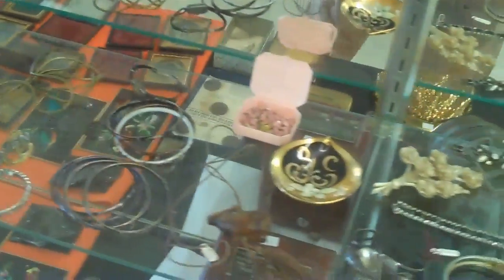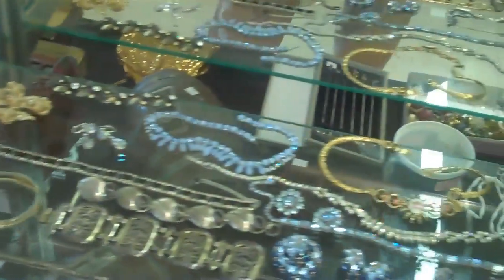It's all going to be sold without reserve. Everything in this sale is absolute. There will be no reserves. Everything finds a new home.